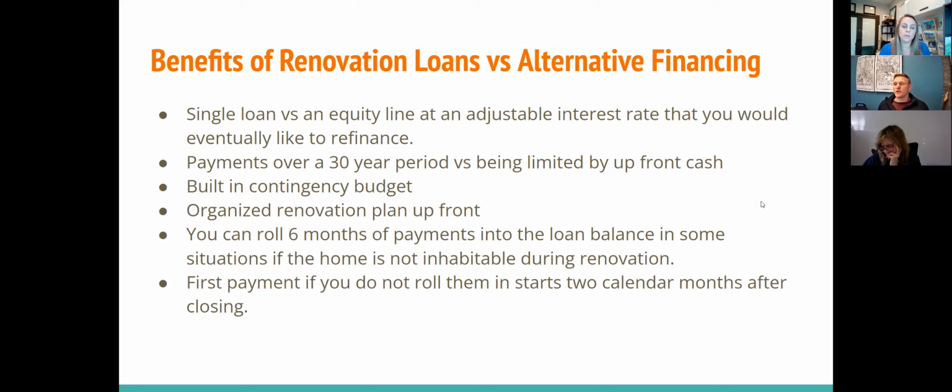That's correct. Yes, additions are totally okay. Basically, they don't want you knocking down the existing structure and then building a brand new one. So it can be as simple as the easy jobs that you spoke about: carpet, paint, tile, all the way to massive additions to be able to come up to that market equity. Which is really cool.